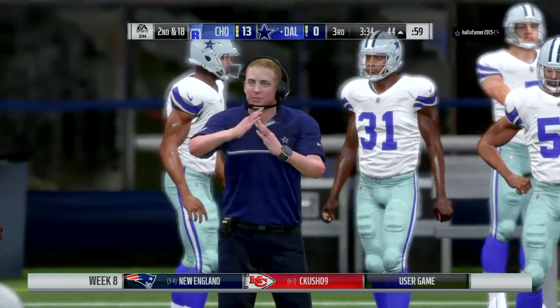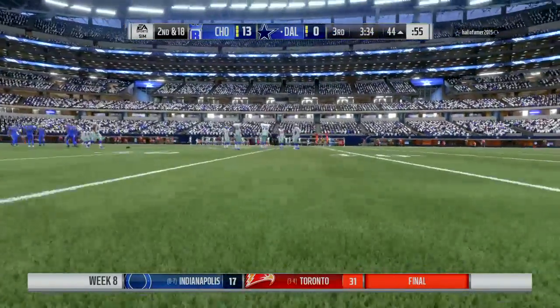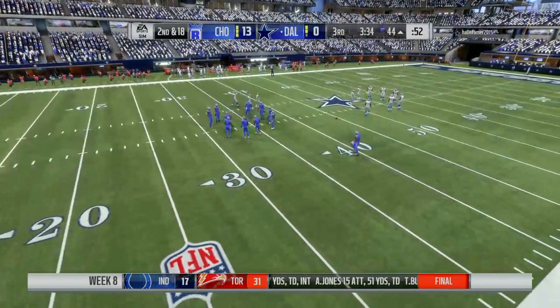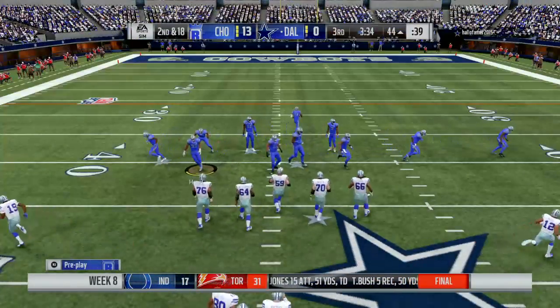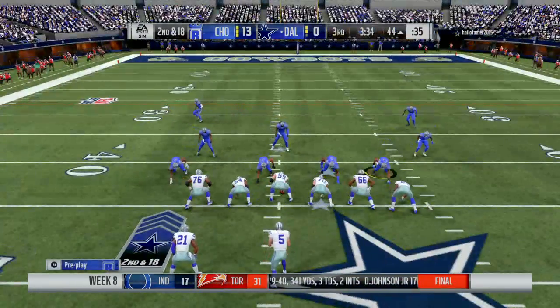Now with the play clock about to expire, we get a whistle and a timeout. It's just their first, so two remaining as they burn one here in this third quarter. So that complicates things a bit here. 18 yards to go now on second down.